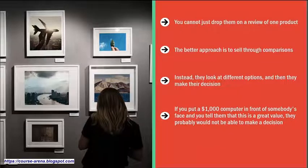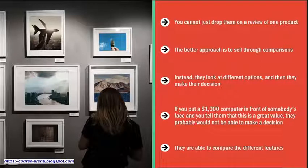If you put a $1,000 computer in front of somebody's face and you tell them that this is a great value, they probably would not be able to make a decision. Now, if you put 5 computers in front of them at different price points with different features, they would feel that they're in a position to make a better decision. They are able to compare the different features.